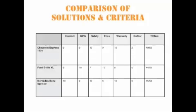The next criteria I'm looking at is safety. The Chevrolet Express received a 5-star crash rating from the NHTSA, which is the National Highway Traffic Safety Administration. The Ford E150 received a 3-star rating from the NHTSA. So I gave that a 7 out of 10 instead of the 5-star being a 10 out of 10. And the Mercedes-Benz also, as you can see, received a 5-star crash rating.